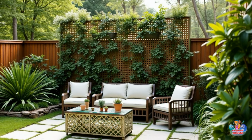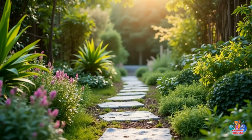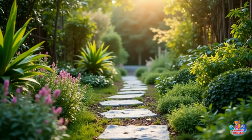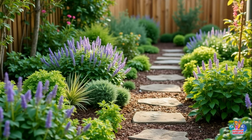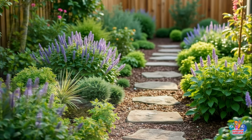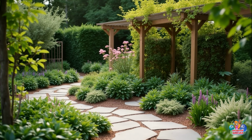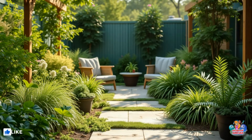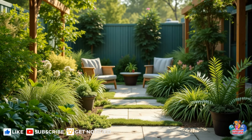Experiment with color and texture. Play with color and texture to create a dynamic garden aesthetic. Use a mix of foliage with varying shades of green, alongside colorful blooms and textured ground covers. For a bold statement, consider adding decorative features like colorful pots, unique sculptures, or artistic garden stakes. This creative landscaping approach ensures that every corner of your garden remains engaging and visually appealing.